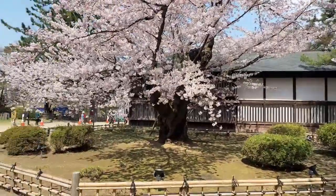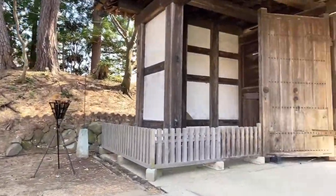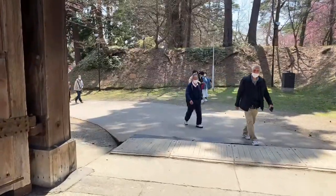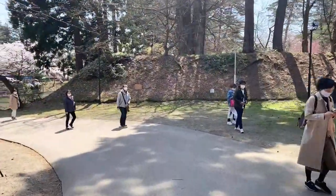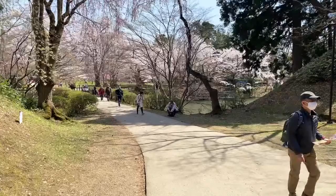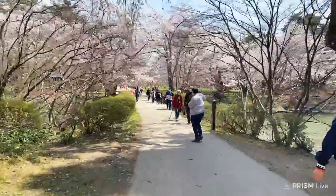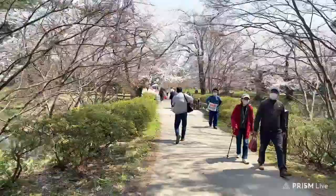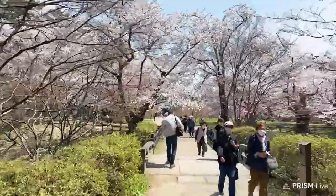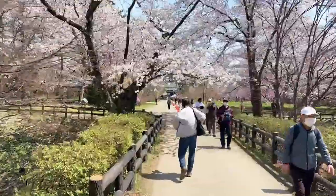So Judy, the cherry blossom itself is 2,600. But I don't know how many species, what different kinds of species are here. I need to check it out, sorry. And I'm gonna go a little bit outside of the castle. I want to show you the beautiful moat before I go to the main castle, okay?